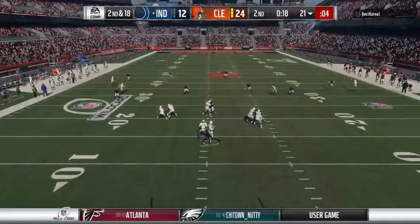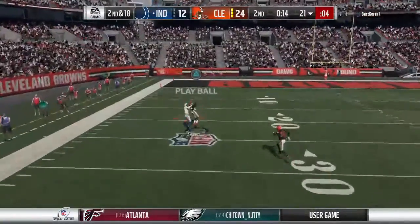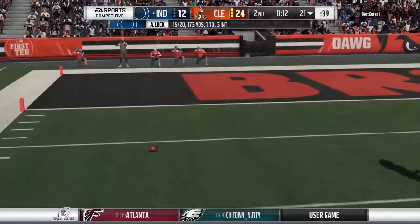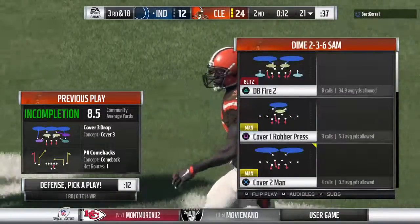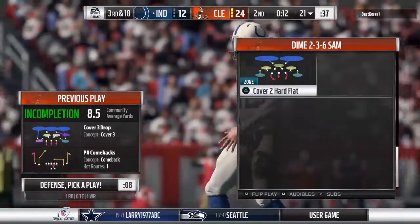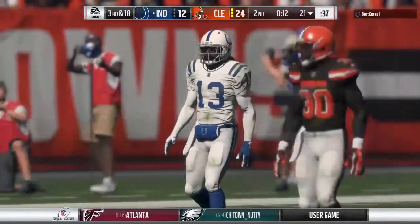On play action, they'll throw. He's going to let this one go deep. And that's going to be incomplete. 12 seconds left. This secondary has been roasted in this first half, but they're going to make a measure of revenge there. Nice play on the deep ball. Yeah, they're going to need a few more plays like that in order to get their confidence fully back, but that's one step in the proper direction.